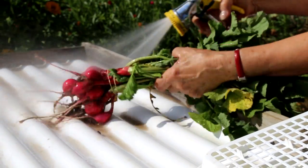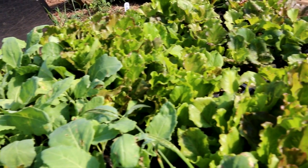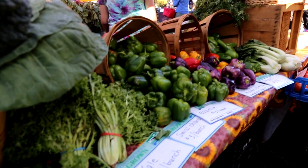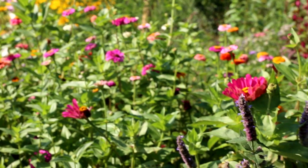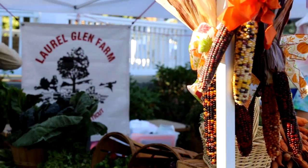Seeing all this produce from the fields get into people's hands and then posting us pictures on Facebook of their dinner that night, that's success to me. We really care about our customers, and our #1 goal is to make sure that everybody's happy, and we want to get them as close to perfect produce as possible.